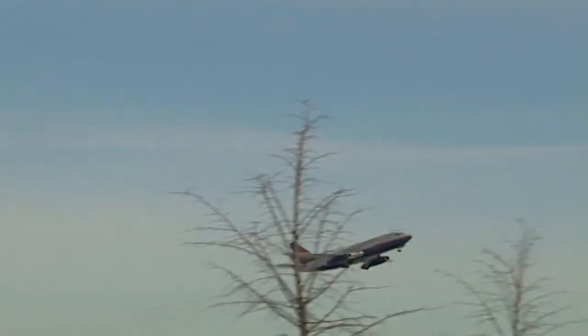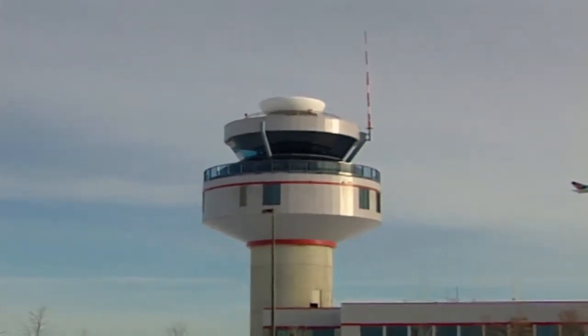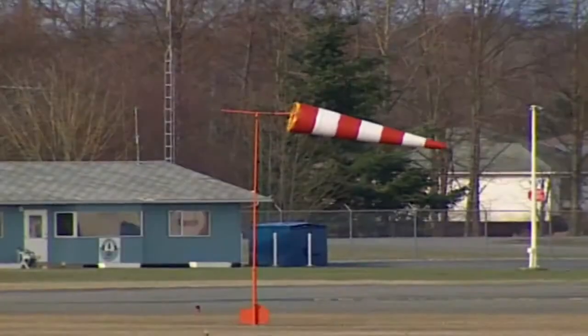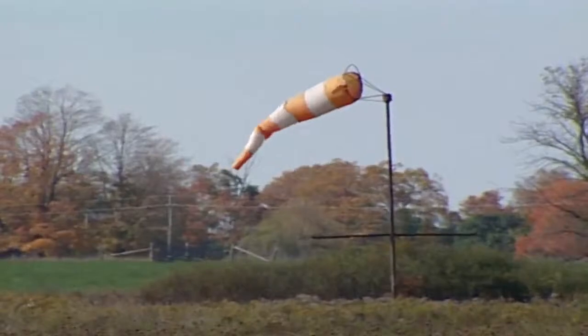At larger airports, the air traffic control tower or the flight service station will provide information about wind speed and direction. The windsock is a prime indicator as well. Horizontal windsock, 15 knots or above. 5 degrees below horizontal, 10 knots. 30 degrees below horizontal, 6 knots.